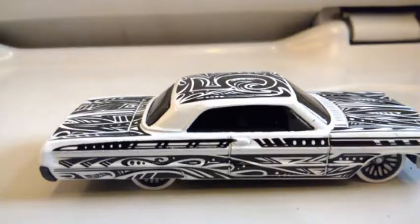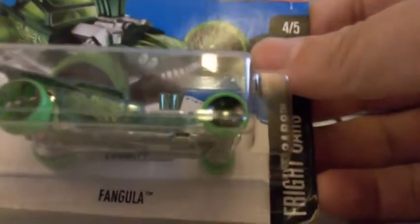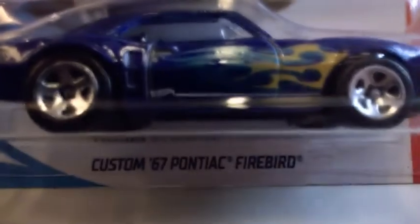Now, you can't go into a toy shop and get yourself a bunch of cars without getting your son a bunch of cars. A Fangula, that's what I got for him, and I also got him a Bone Shaker. We didn't actually get to see these in our local shops, like Sainsbury's, Tesco's, Morrison's. They don't really have them, and even in Smith's, the Smith's Toy Superstore, not the W.H. Smith version. Custom 67 Firebird, Pontiac Firebird, to replace my red one that got lost in Finn's bag debacle.